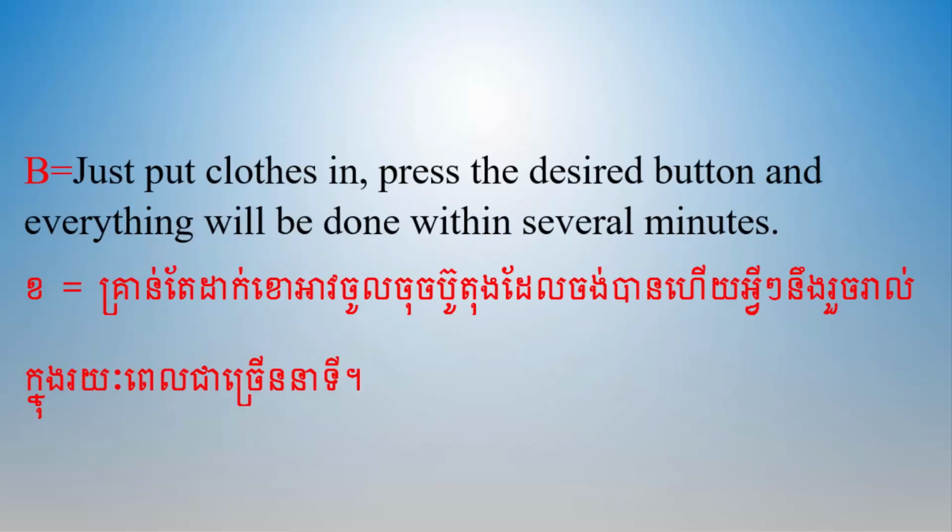Press the desired button and everything will be done within several minutes.